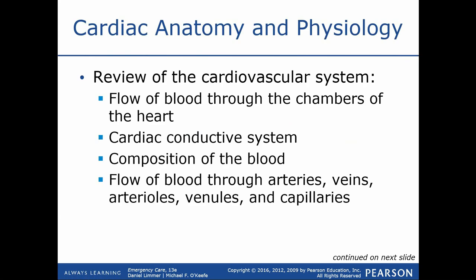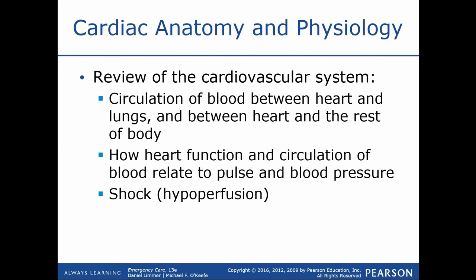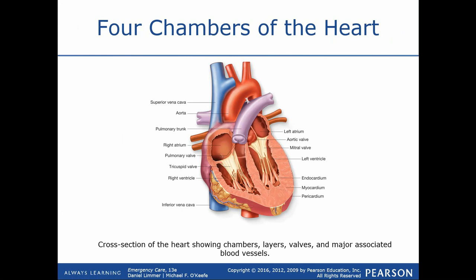So we'll begin by reviewing some of the basics, anatomy and physiology. These are all things that we have talked about extensively in the past, and especially understanding how the heart and its function relates back to the concept of perfusion, or lack of perfusion in that case. So looking first and foremost at the anatomy of the heart, we remember that it's got four primary chambers: the right and left atria that sit up on top, and the right and left ventricles that sit on the bottom.